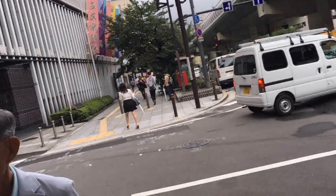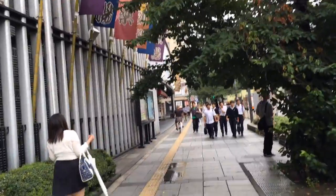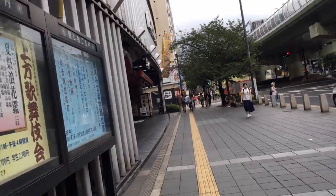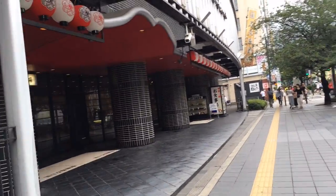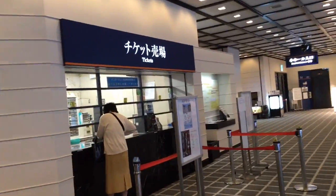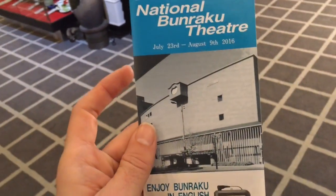My guidebook said the stuff here sells out quick. Bunraku is puppet theater. I've never actually seen a performance. This last summer in New York, I saw something that had a little bit of Bunraku inspired performance to it. Not much. So they only have a movie showing for free in the third floor exhibition hall, and she gave me the schedule. They start up again on July 23rd to August 9th. They'll be showing some stuff, and you can get translation stuff for that.